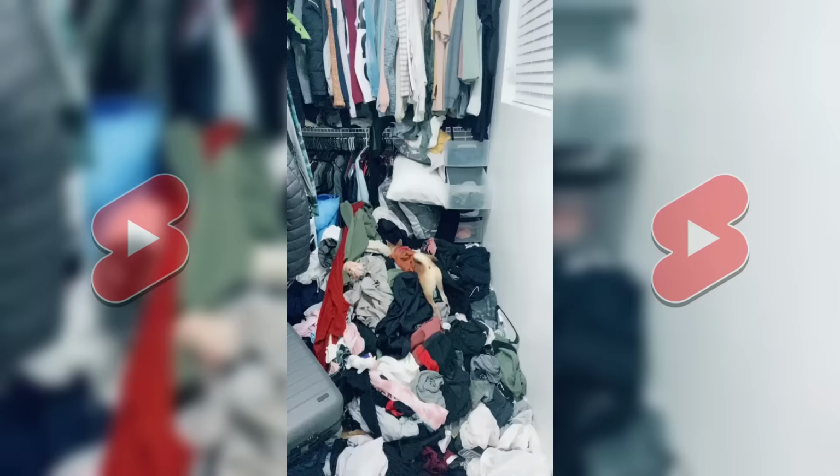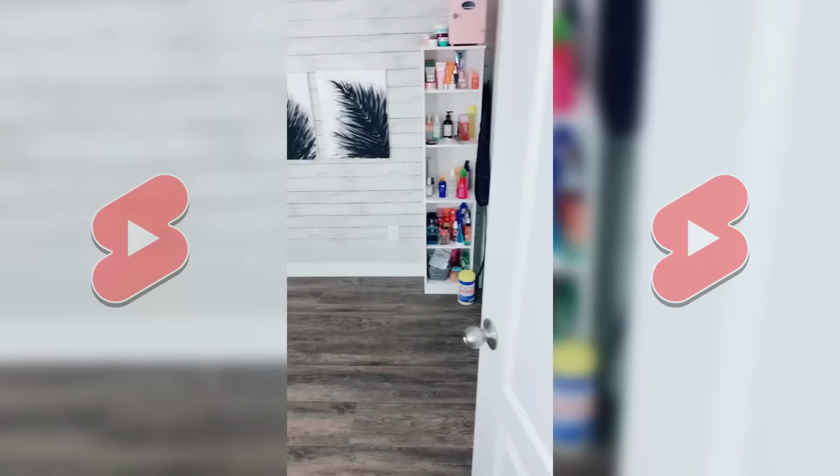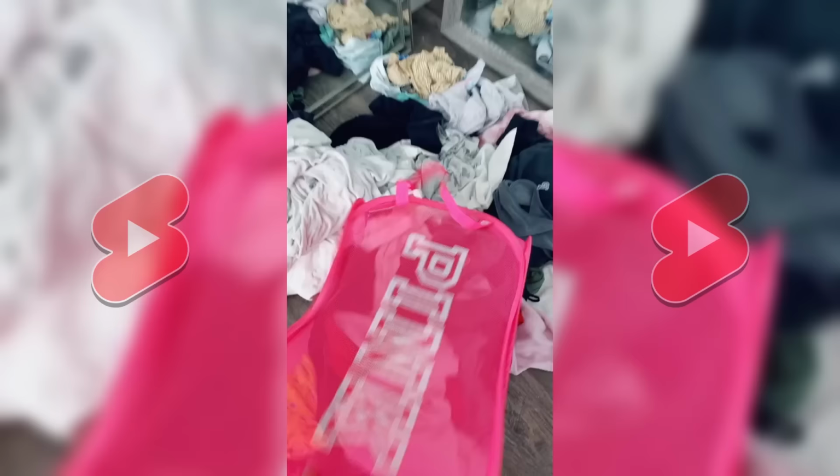But it's fixable. First, I'm going to start by taking everything out of the closet. I cleared my office space, so everything is temporarily going here on the floor. I'm starting with the floor first. Sorry if you see anything embarrassing. Everybody has chonies, okay? This will be load number 5.